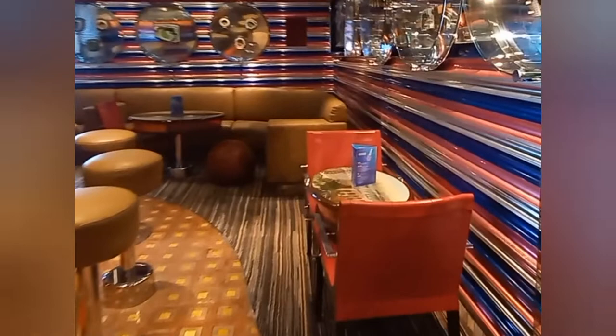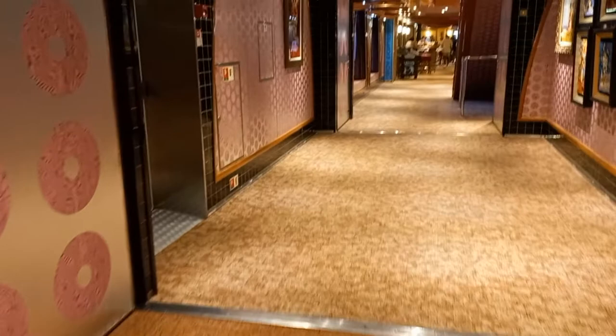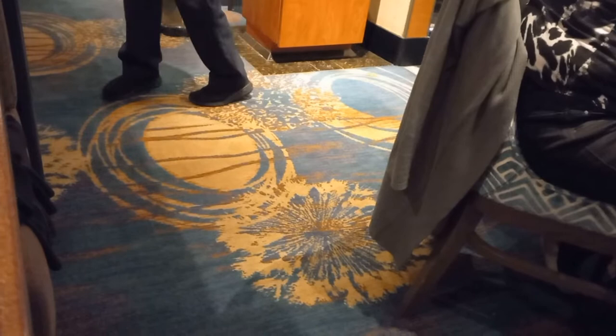This is probably one of the nicest carpets on the whole of the ship. It's light, it's bright, it's reflective, and the path is not obstructed by a big pillar. This is in the dining room, where it is a lovely pattern, nice and easy on the eye and not confronting at all.